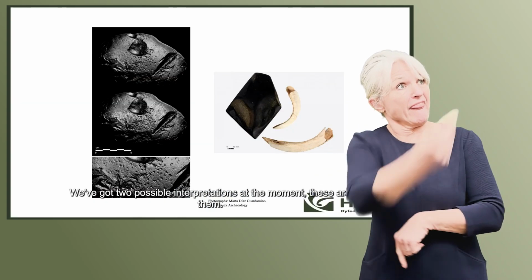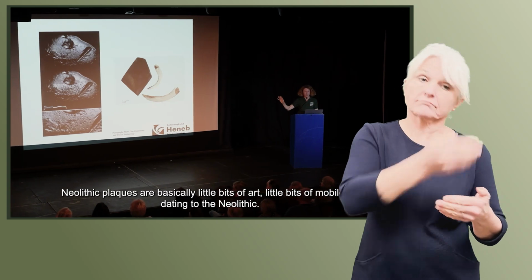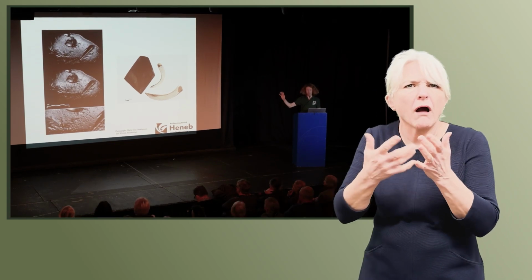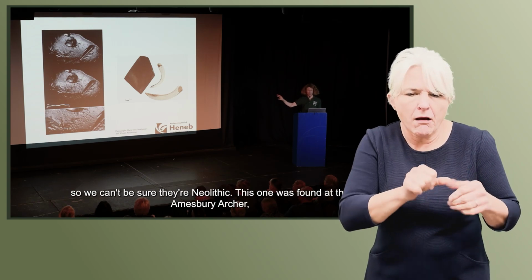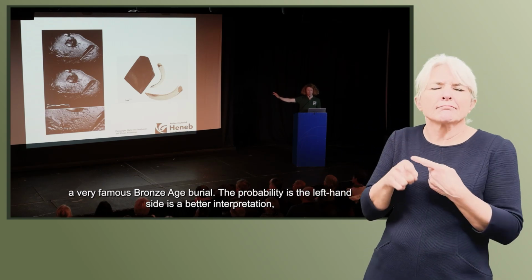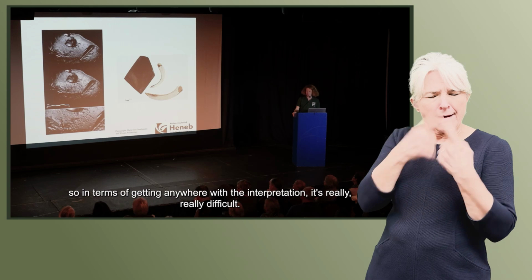We've got two possible interpretations at the moment. These are them. You've got a Neolithic plaque on the left-hand side and cushion stones on the right-hand side. Neolithic plaques are basically little bits of art, little bits of mobile art dating to the Neolithic. The cushion stones on the right, they date to the Bronze Age a bit later. We don't have a date for these pits yet, the ones with which these pieces of shale come from, so we can't be sure they're Neolithic. This one was found with the Amesbury Archer, a very famous Bronze Age burial. Probability is the left-hand side is a better interpretation, but Neolithic plaques are very varied and very strange, and we don't understand them at all. So in terms of getting anywhere with the interpretation, it's really, really difficult.